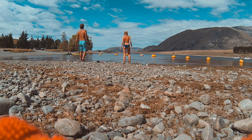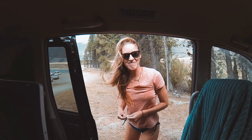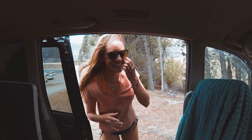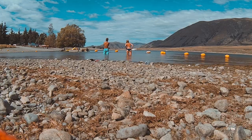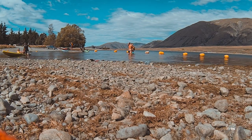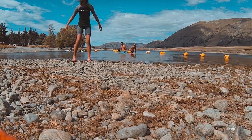Ready? Apparently we're going swimming in this mountain lake, so that we can sit in the car wet for the rest of the day. Nothing says let's swim like super, super wind and melted glacial waters. Our favorite kind.